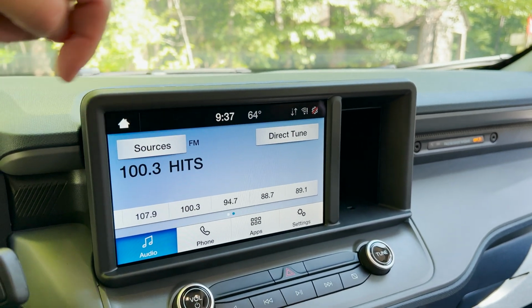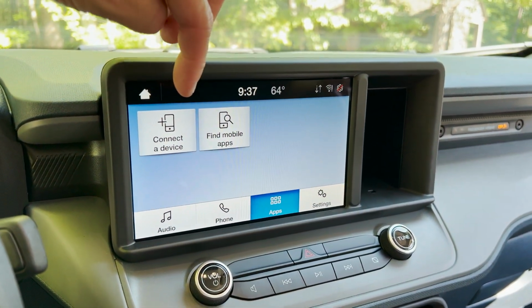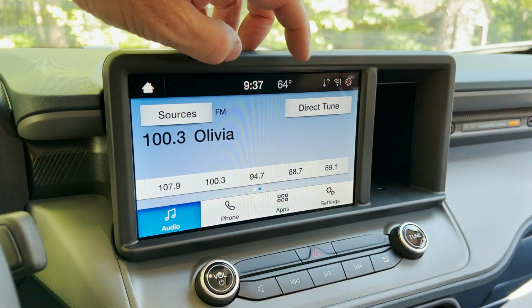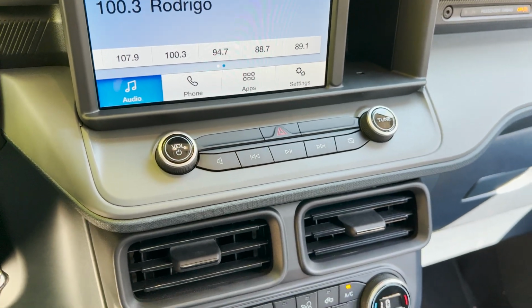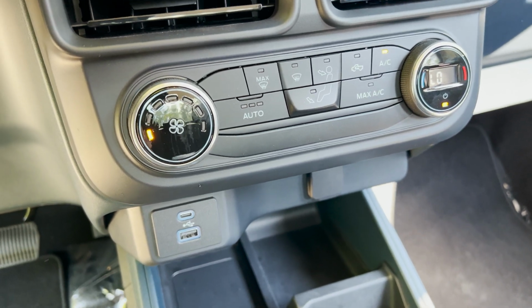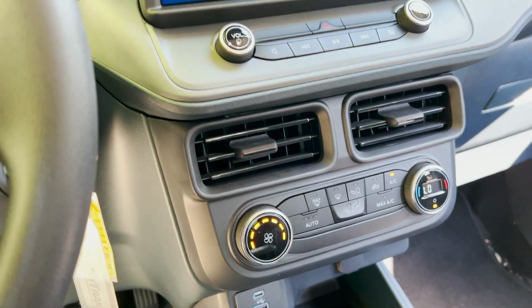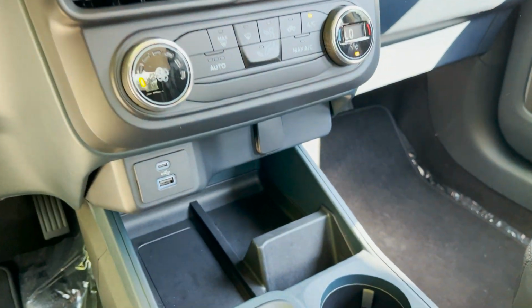You can see you've got apps that we can do, connect devices, we can do audio, we can do phone, all sorts of stuff. Volume controls, some people like that it still has knobs, it's not digital. That's good. Then we've got air conditioning, and I'll tell you, this air, it blasts you out. When I was going for a drive, it will chill out this vehicle so fast.